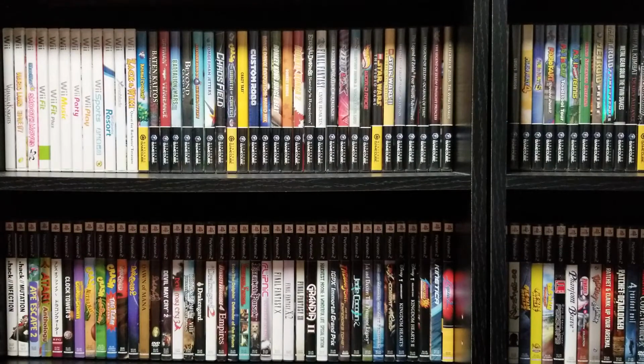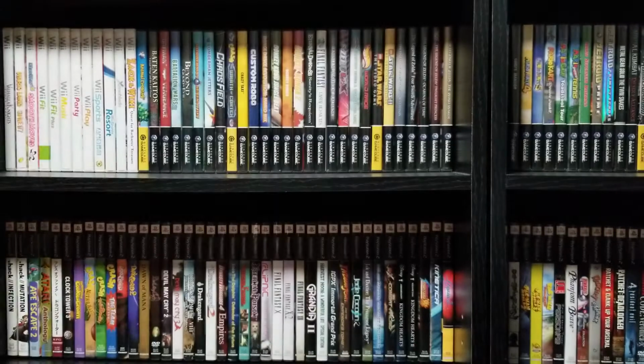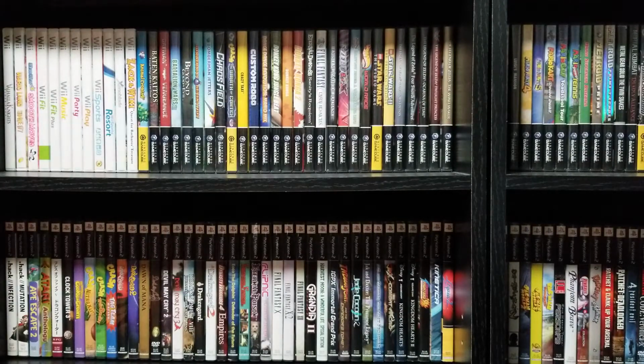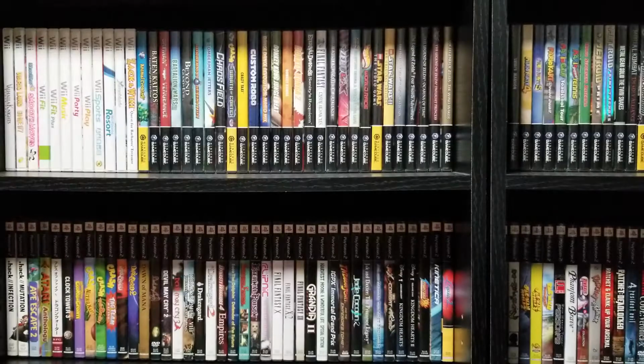I also got the amiibo that go along with Smash Ultimate. Here we got Wolf. I almost called him Fox. I would have gotten crucified for getting a Smash Brothers character wrong. Inkling, which I don't know, I think this one's a little too similar to the Splatoon Inkling. It looks a little better, but it's a different pose, I know, but it's a little similar. And then Ridley, but that's a pretty cool one. Not too big anymore, I guess. So yeah, some new releases there.